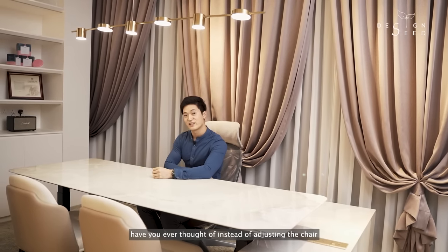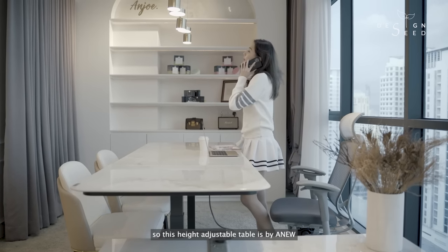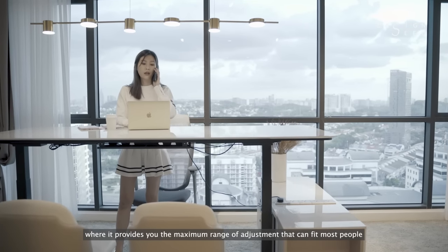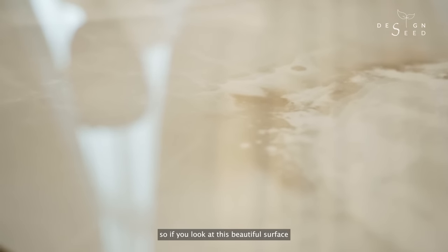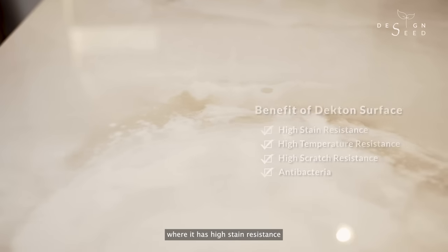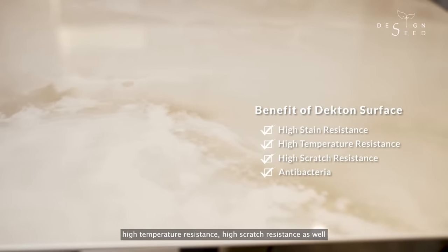Speaking about adjustment, have you ever thought of, instead of adjusting the chair, you can actually adjust the table to suit your lifestyle? So this height adjustable table is by Anjoe, and it comes with a dual motor system where it provides you the maximum range of adjustment that can fit most people. So if you look at this beautiful surface, it's actually a surface by Constantino, the Dacton series, where it has high stain resistance, high temperature resistance, high scratch resistance as well.